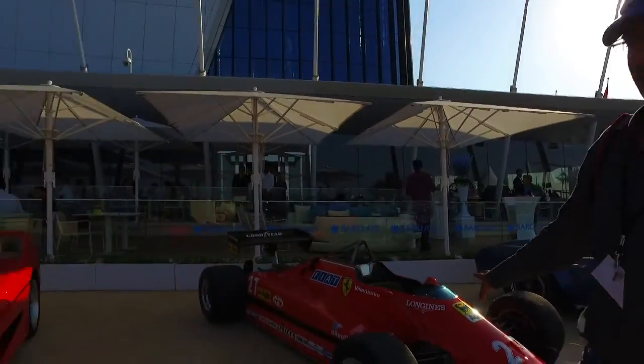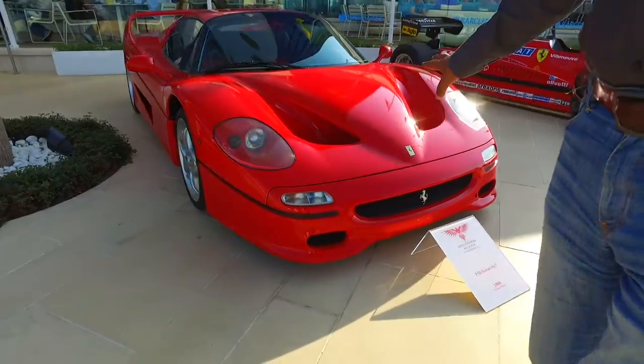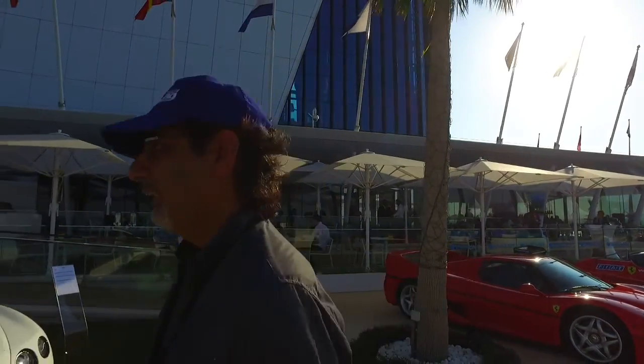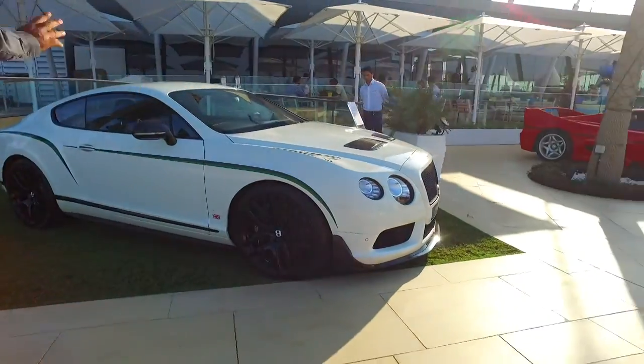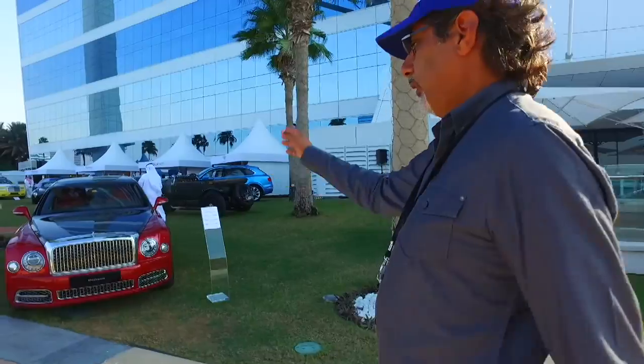We've looked at the Joel Villeneuve car. We've got the Ferrari F50 here. Not one of my favorites, to be honest. I think for me it was the 288 GTO, and then it was the F40, and anything after that was like, okay. LaFerrari maybe, but that's about it. Bentley GTR race car there. Road legal, road car really. We've got a lot of Bentleys there, Mulsannes.